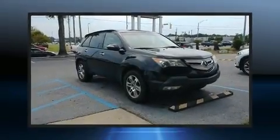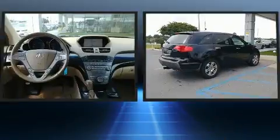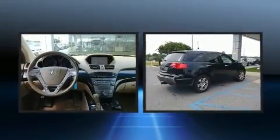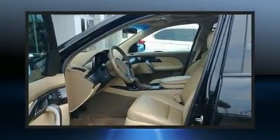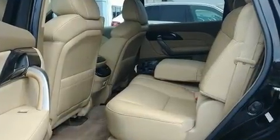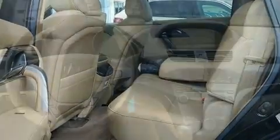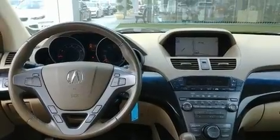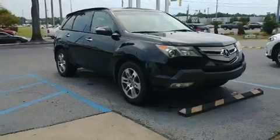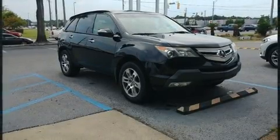Outstanding design defines the 2007 Acura MDX. A 3.7-liter V6 engine pairs with a sophisticated 5-speed automatic transmission, and for added security, dynamic stability control supplements the drivetrain. It includes power seats, leather upholstery, a tachometer, a built-in garage door transmitter, heated seats, automatic temperature control, rear wipers, and a split-folding rear seat.